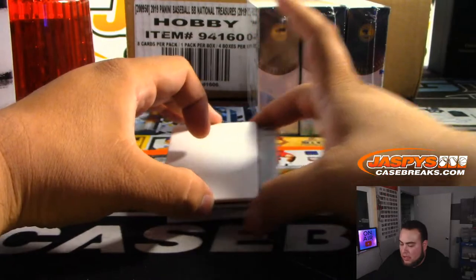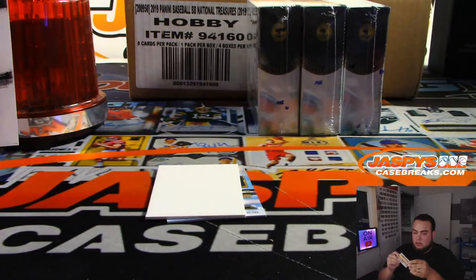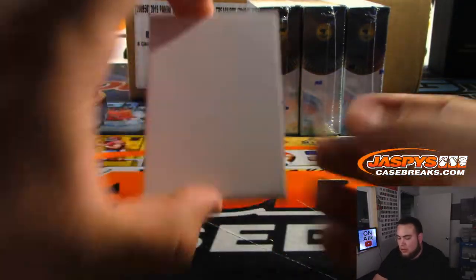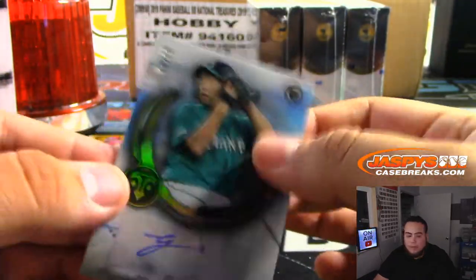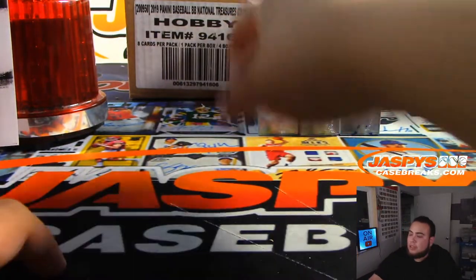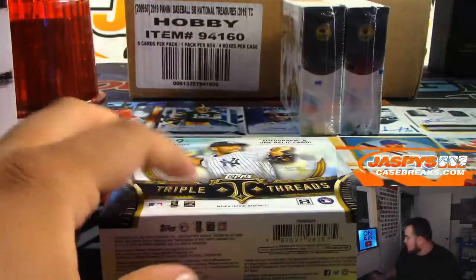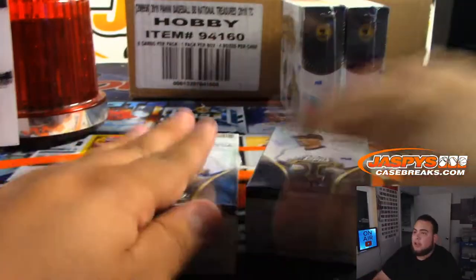Alrighty, guys. Good luck. Last box here. Walker Buehler, to 36. For the Dodgers. And we got Kikuchi, to 99 for the Mariners. Seattle Mariners going to Evan. Alrighty, folks. Last three boxes of Triple Threads. And then last case, four box case of National Treasures Baseball. Very high end as well.